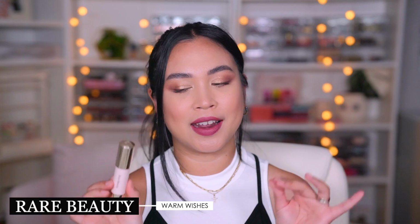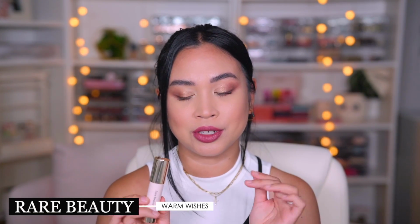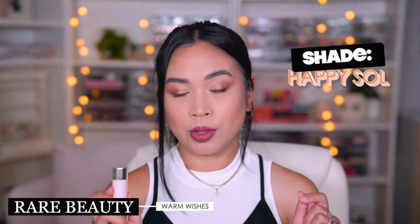The next bronzer is of course the Rare Beauty Warm Wishes bronzer. This one I have used every day since I got it. I just fell in love with this bronzer so much. I have this in the shade Happy Soul, and in Sephora it does say that it is a cool undertone.